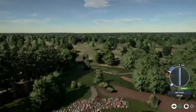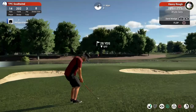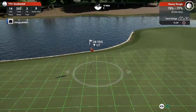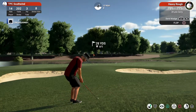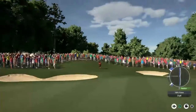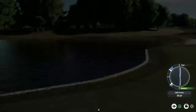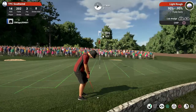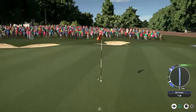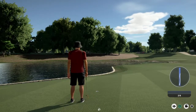Going with the 5-wood. Ooh, I think he might clear the green on this one. Not the best approach shot we've seen today. Bit too much club on that. It's about a few feet from the cup. And that one will drop for bogey.